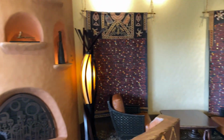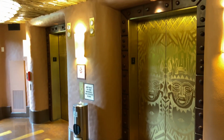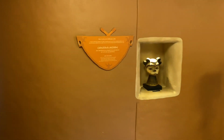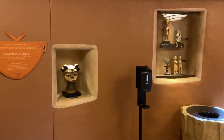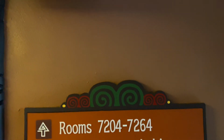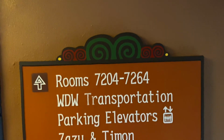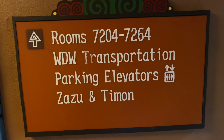Now let's go take a look at the south elevators. And here are the south elevators here at Kidani Village. Just on the opposite side of the south elevators is some African artwork that shows the cycle of African life. If we follow this hallway here, it'll take us over to the Walt Disney World Transportation and the parking and elevators to Zazu and Timon.